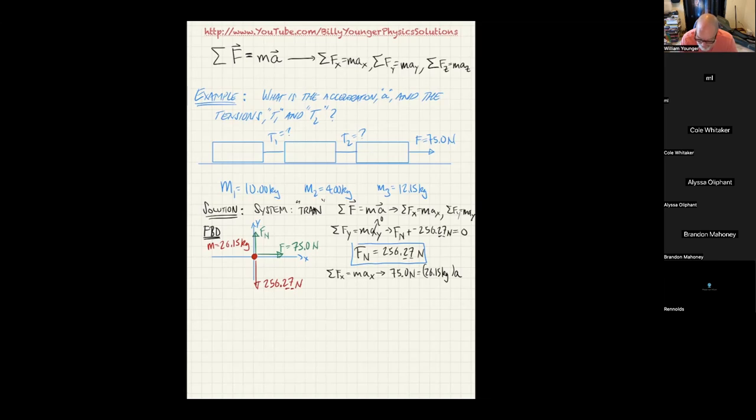Okay. So now all I have to do is recognize what mathematical operation is going on between the 26.15 kilograms and the A. Is this adding, subtracting, multiplying, dividing, differentiating, integrating? Anybody? Multiplication. 26.15 is multiplying by the A. And what's the opposite of multiplication? Division, that's what I meant to say. Yeah, division. And of course, if I divide by 26.15, whatever I do to one side, I've got to do to the other.